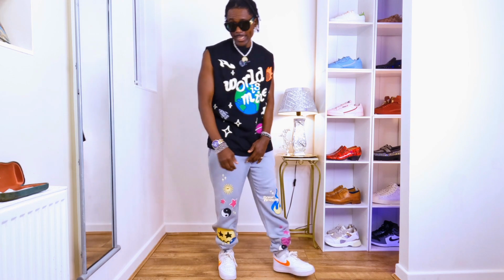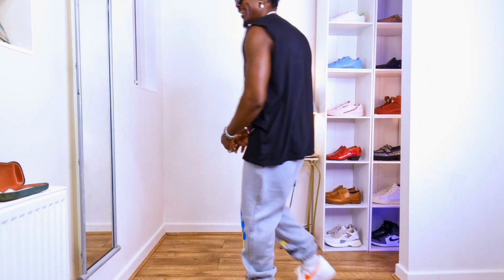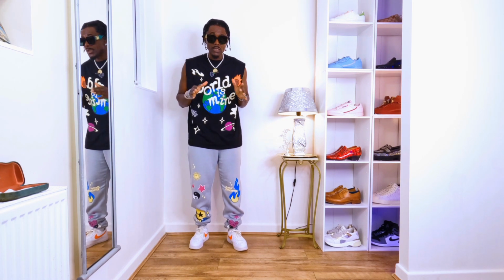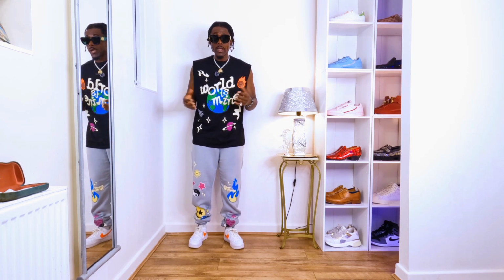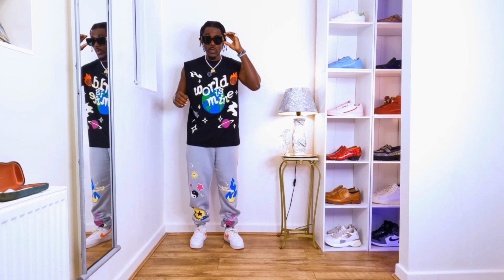Look at that. I like this vibe. Honestly, I'm enjoying it. I'm even excited about it. Can you guys see how the tank top looks? If you have a tank top in your wardrobe, styling it the way I'm styling right now, you're gonna be cool and you're gonna be dapper, and people will know you're fresh. You'll get compliments. I bet you will get compliments if you style it this way.